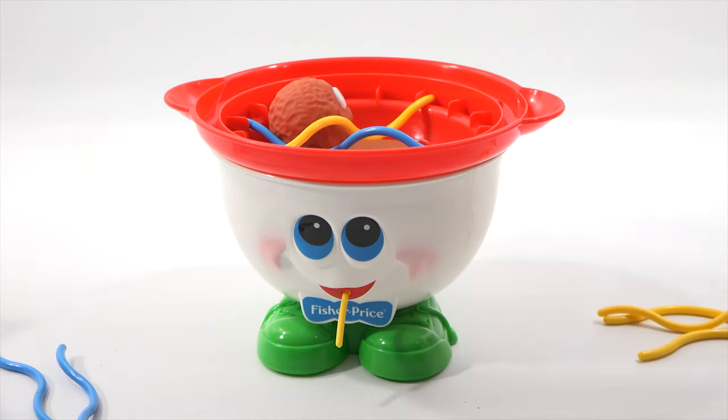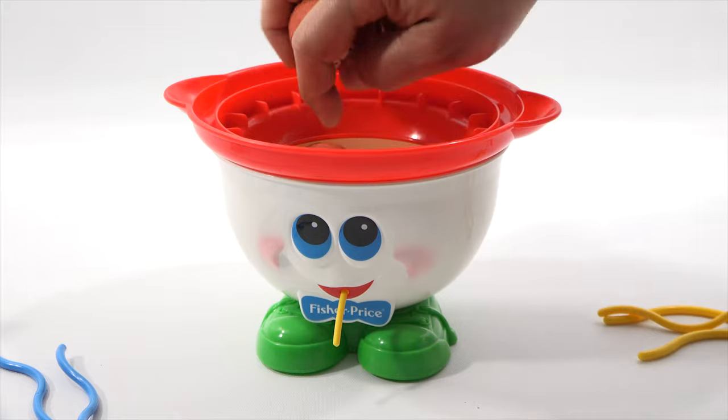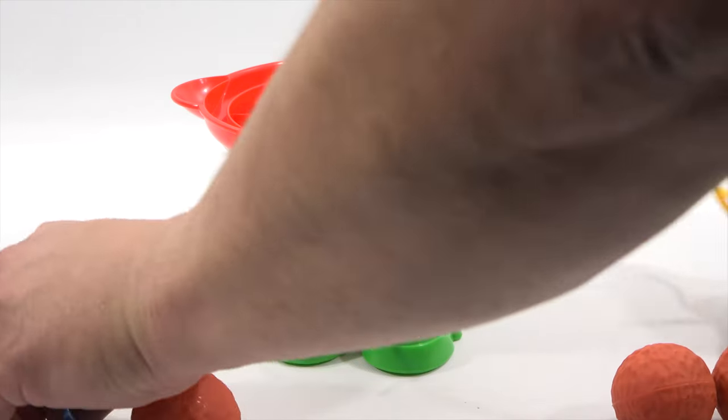Wait a minute. Now what? I don't know. It didn't do it. Yay! You saved the meatballs! I wanted to see it tip over. No. That was the perfect outcome, LPS-Dave. Let's do it again.